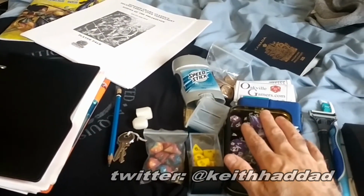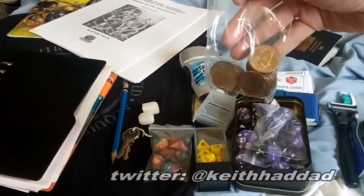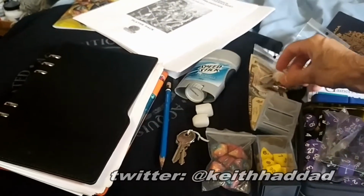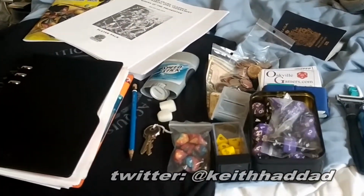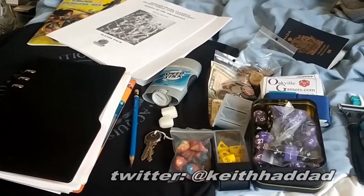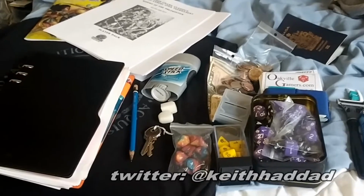So I showed you these dice. Whole bunch of American $1 coins. Then a whole bunch of change, and about $20 worth of money. So I got about $30 just in case of an emergency. I'm getting more money as soon as I get there. A friend of mine owes me money, because I paid for the hotel.